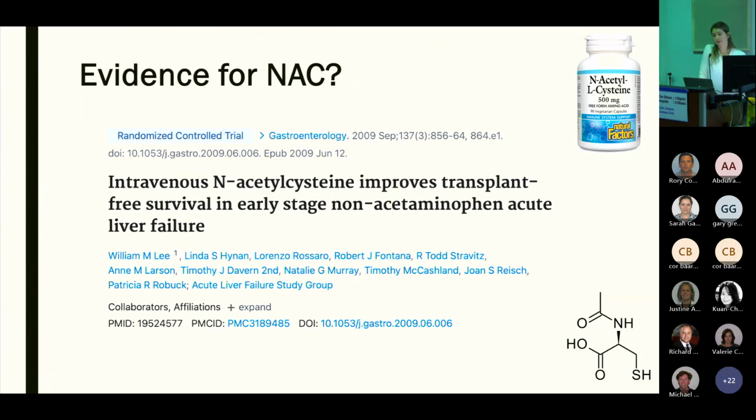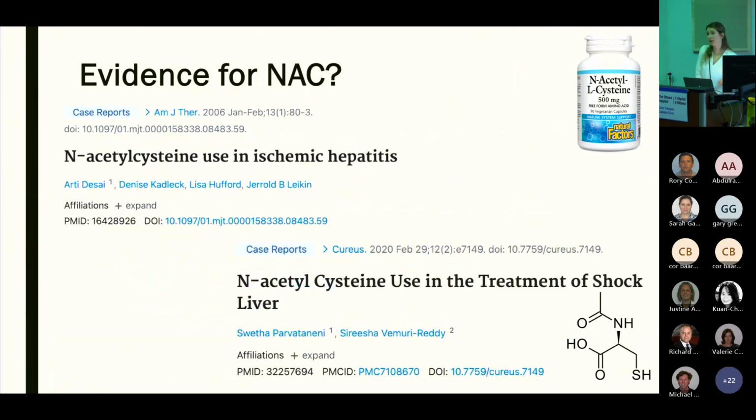So we know that in ischemic hepatitis, there is this hypoxia of the hepatic tissues, which creates reactive oxygen species. And we know from other areas of medicine that NAC is a potent antioxidant, and it's thought to have a role in maybe treating non-Tylenol related liver injury. There are several randomized control trials that support the use of NAC in non-acetaminophen-related acute liver failure. But based on how NAC works, there's a theory that it might help earlier on. What if we could give NAC to prevent the development of shock liver, or prevent the progression from shock liver to acute liver failure? There is limited evidence for this, and it really only comes from case reports.